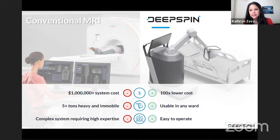Yeah, Clemens. Hey everyone, can you hear me? All right. So, MRI saves thousands of lives each year. However, 5 billion people globally do not have access to it. And why is that? It's because of 3 reasons. MRI systems are expensive, they are heavy and immobile, and they require specialized expertise to be operated. And we at DeepSpin are solving all of these constraints.